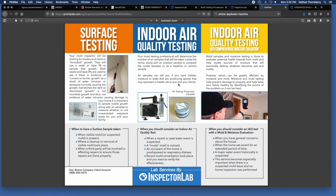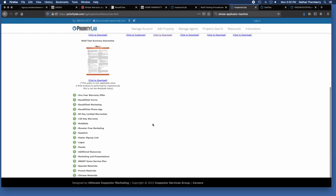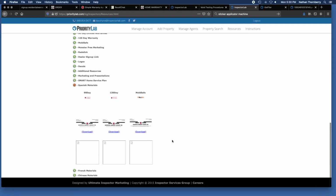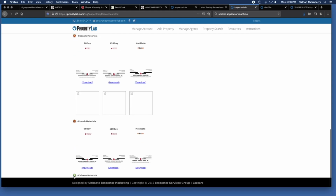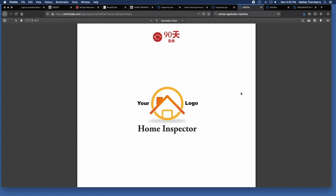So that's just one of the features that you will find in your resources tab, and click around. There's a lot of cool stuff that you can add to your website, to your inspection processes, etc., and even materials in Spanish and French and Chinese. There is a Chinese 90-day warranty here. I'm going to show it to you just because I think it's awesome. So you click on that, it'll download, it'll put your logo on it, and that is apparently how you write 90-day warranty in Chinese, in Mandarin Chinese.